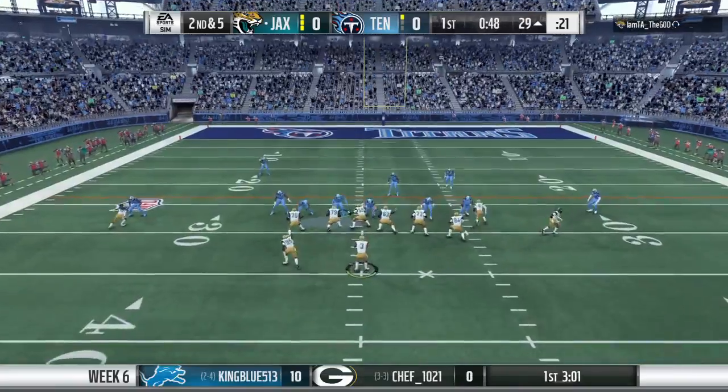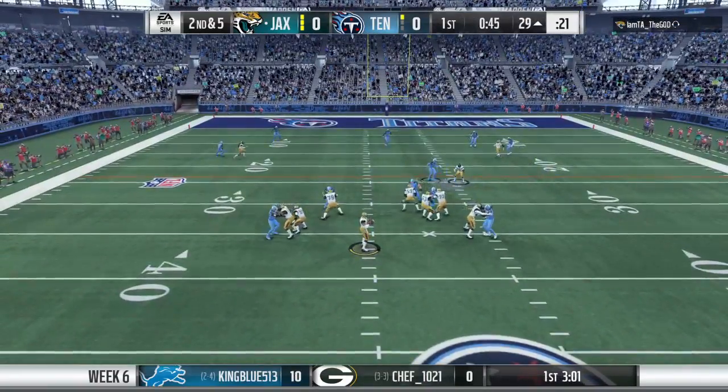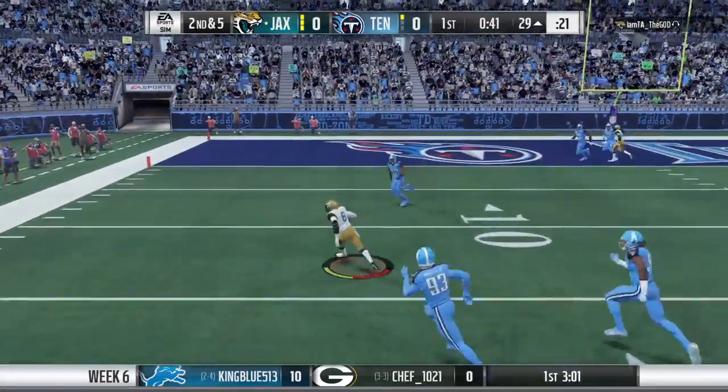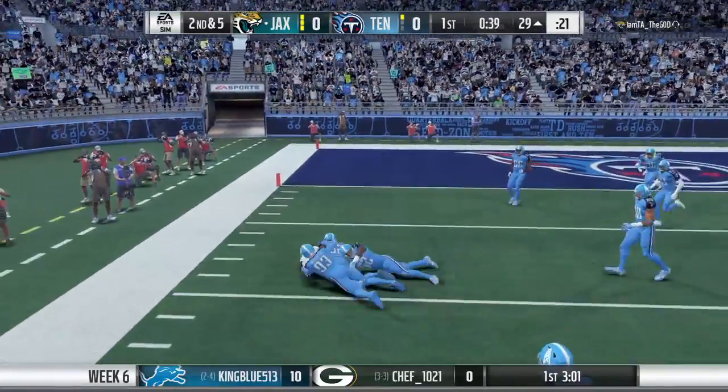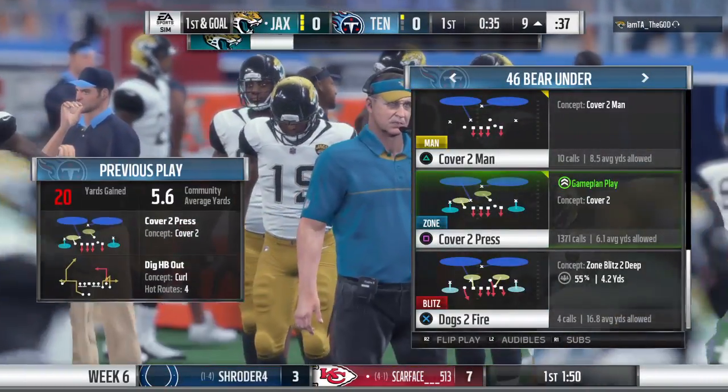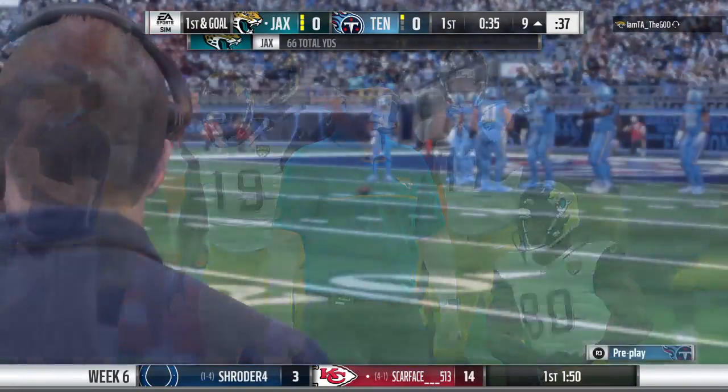And the wideout in motion. They'll look to throw here. Looking left side, it's complete. He's got it. And he carries this one all the way down to the 9. A good pickup there of 20 yards.